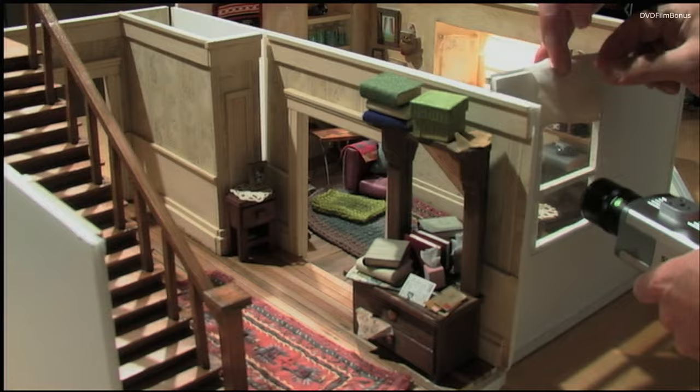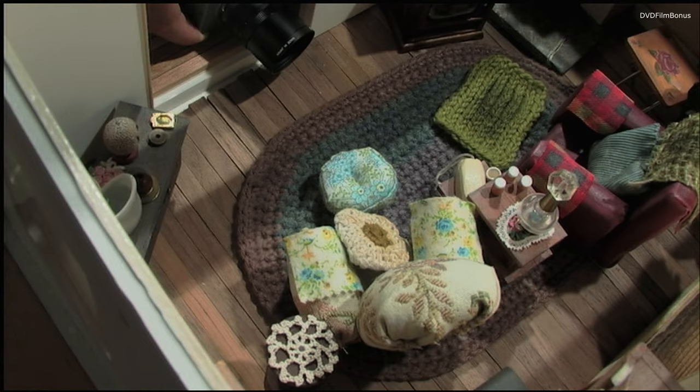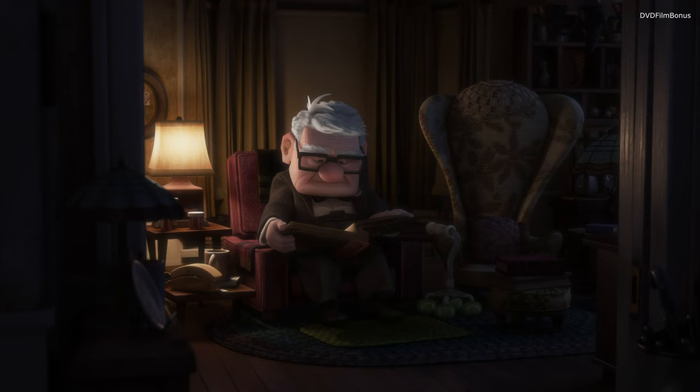We put actual practical lighting in the different rooms, and it was so amazing how you can get these feelings of lighting and cast shadows and just all this great information from one light source shining in a window. And it felt like nighttime, like lonely nighttime old man house.